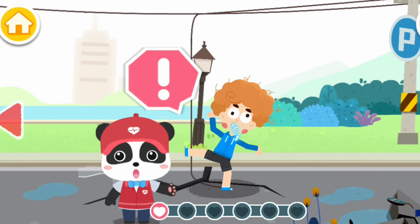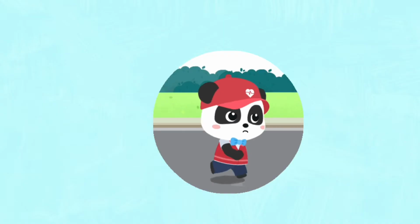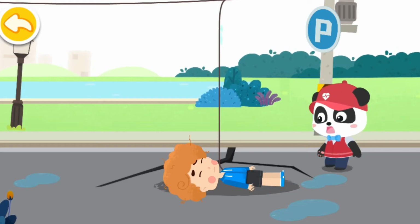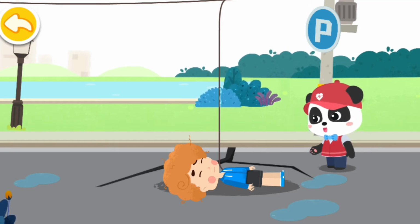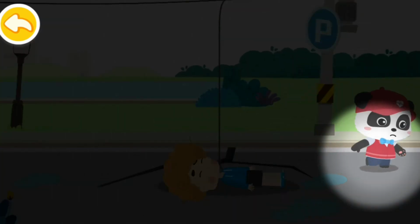Let's search for the injured in need of help. Oh no! He seems to have gotten electric shock. Let's get professional staff for help right away. When a power line falls on the ground near you, it creates a step voltage. You need to hop on one foot immediately and stay away from where the power line falls, so you won't get an electric shock.